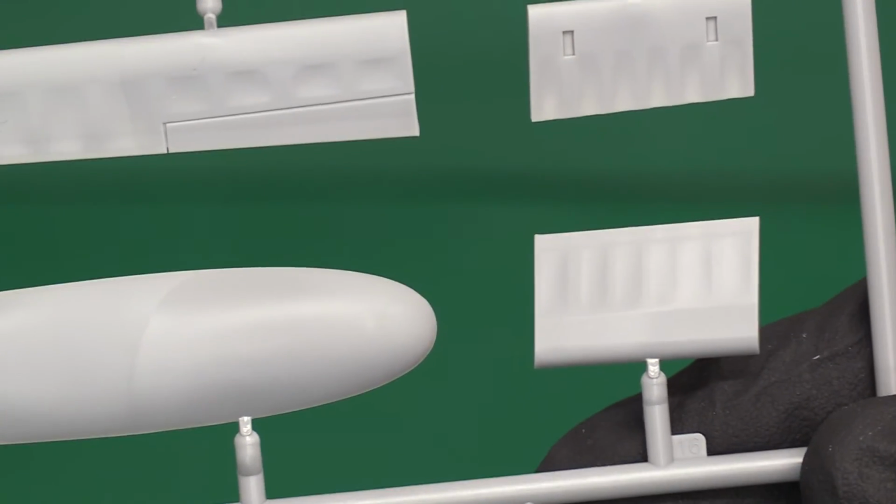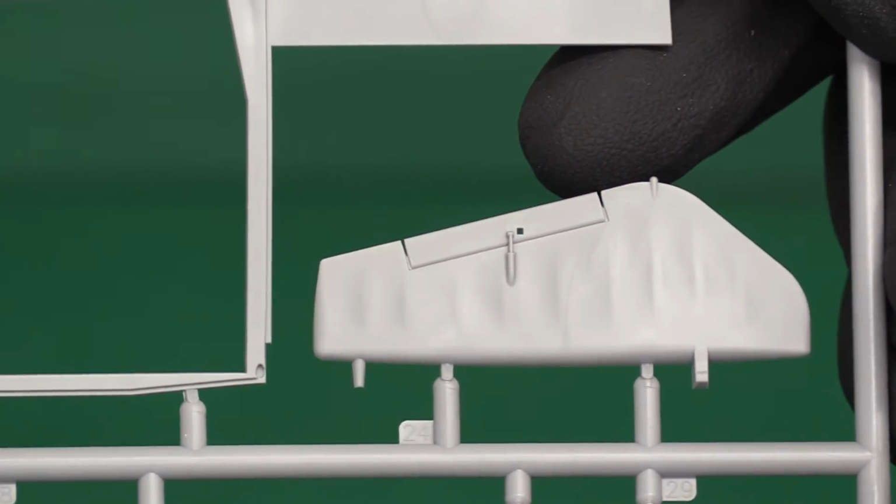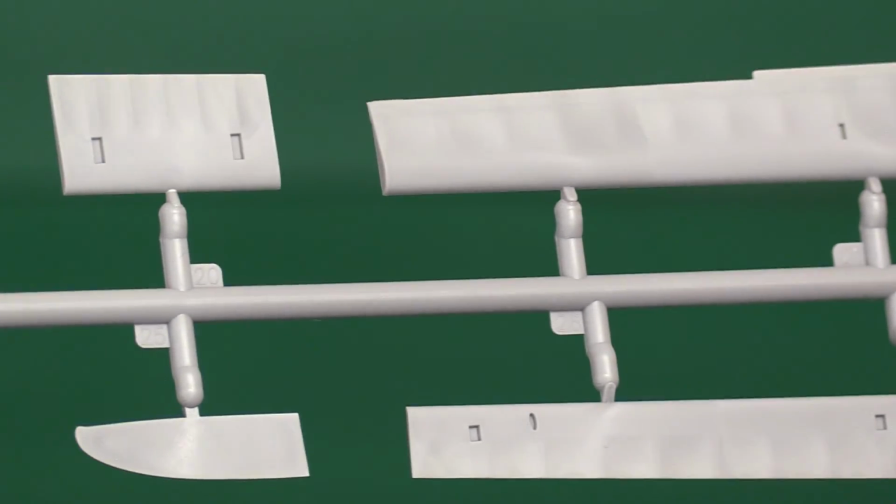Got the flaps there, again stretched fabric on the rudders. Just a split rudder, isn't it? Yeah. And then more stretched fabric effect. Same on the ailerons. Absolutely gorgeous, isn't it, really?